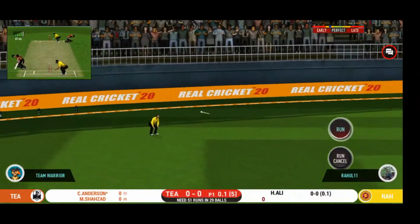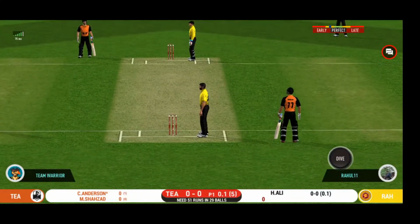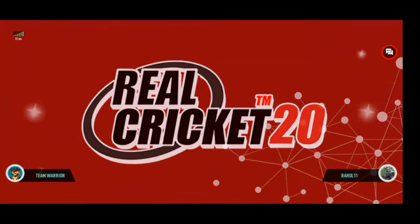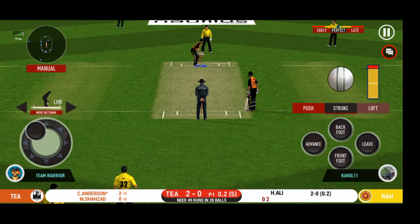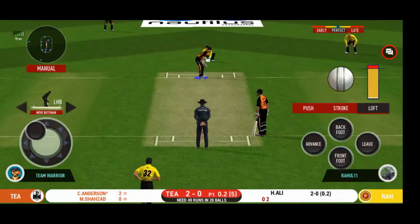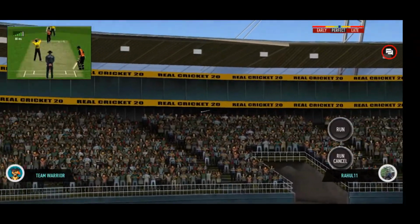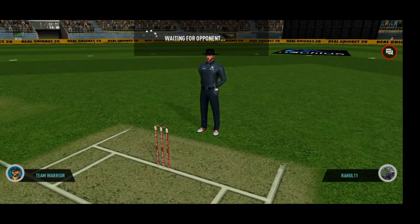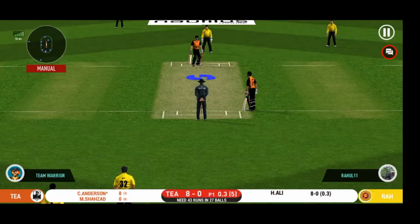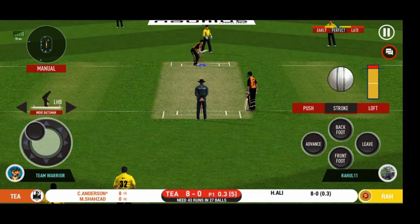It's nicely timed. We'll only get one though. He's calling for two. That is excellent running between the wickets. The bowler will have to be extra careful of the line he bowls to this field. That is six. That is just magnificent batting. Can he do it again?